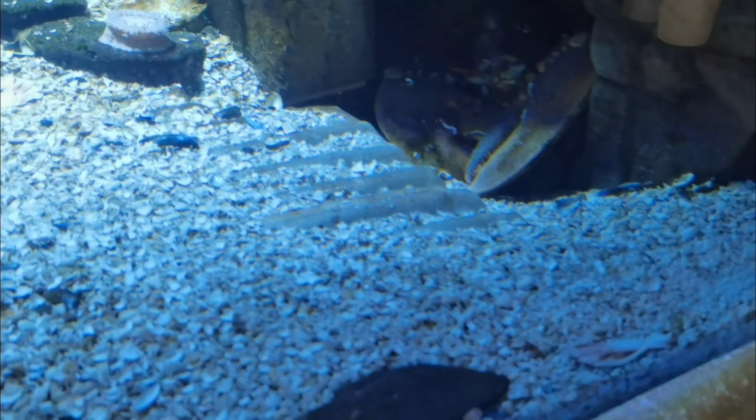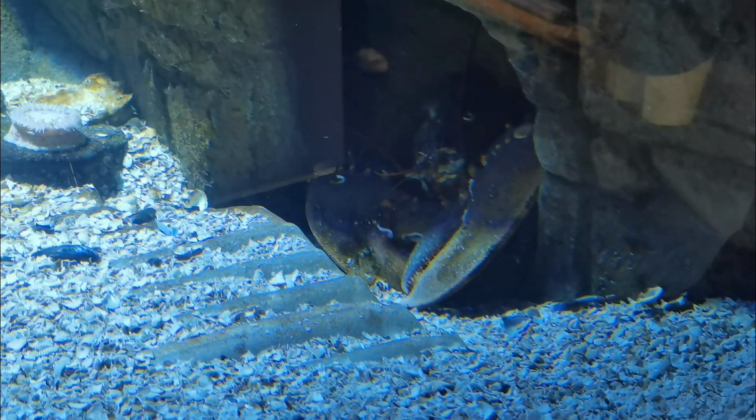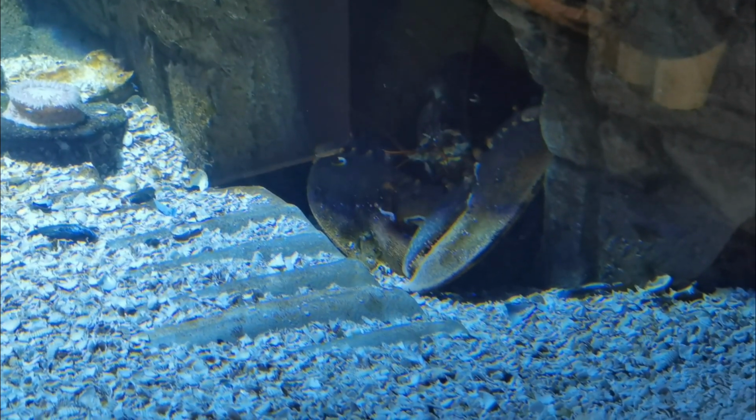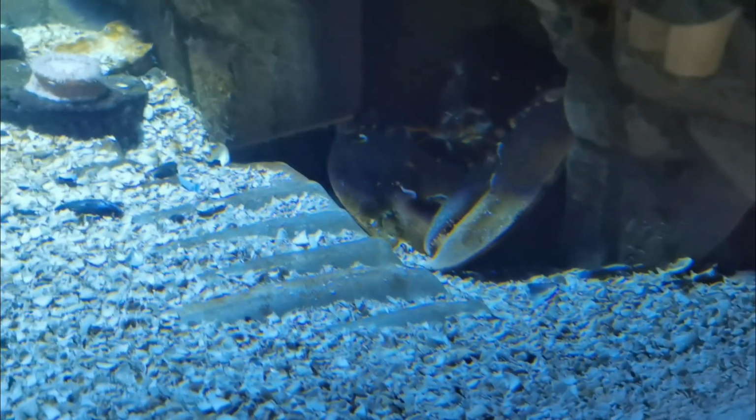Yeah, this lobster down here, he's got a genetic mutation that gives a weird colour pattern. It's like 1 in 30 million. Yeah, I've read up on it. An incredible amount.